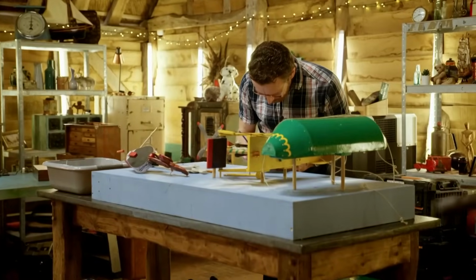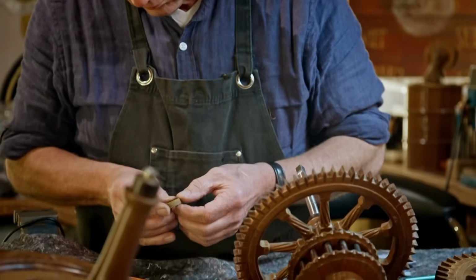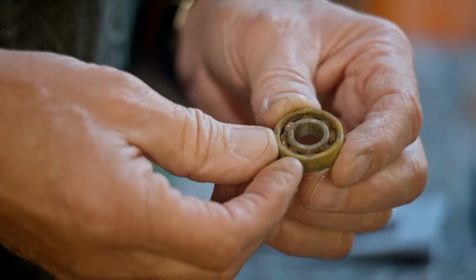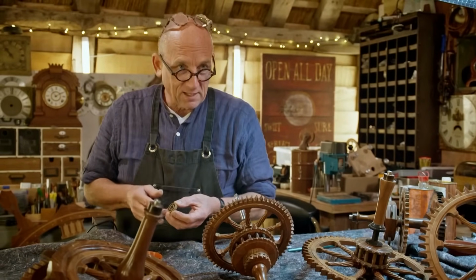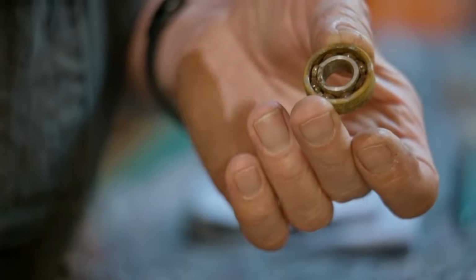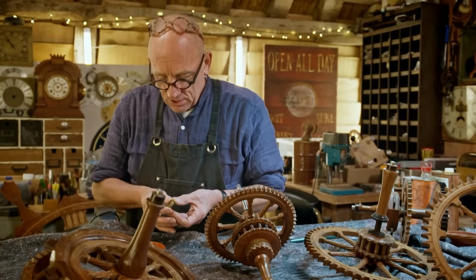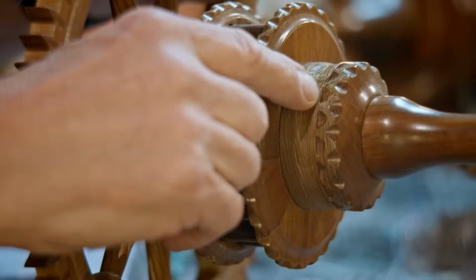Also dealing with a huge mountain of parts, Steve. He's dismantled the gargantuan clock and can now address the repairs. I can't believe how rusty all of these bearings are. Once they've got rust in, that's it. You should never use them again. So I've ordered some new ones, and I need to then move on to the wheels and the woodwork of the clock.